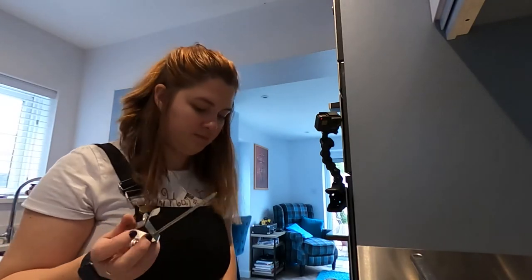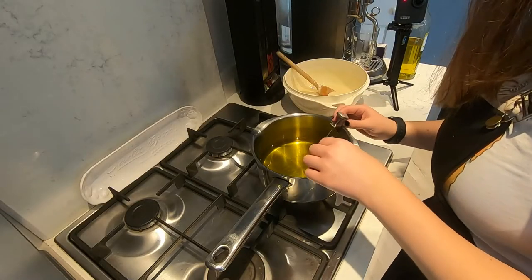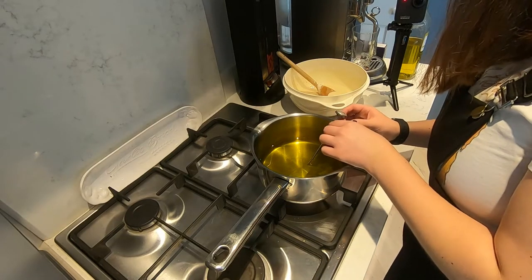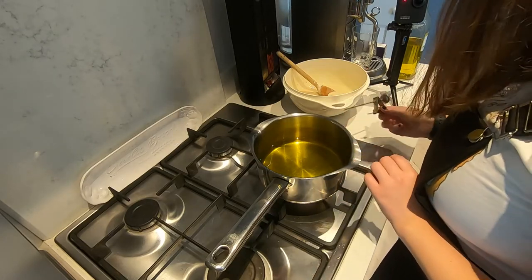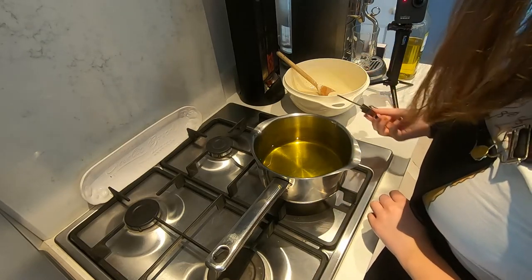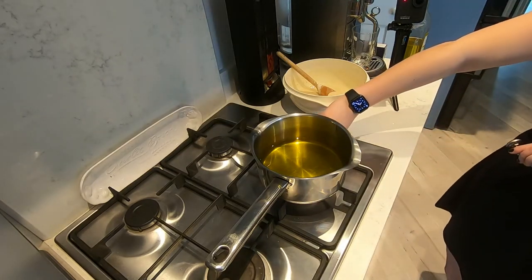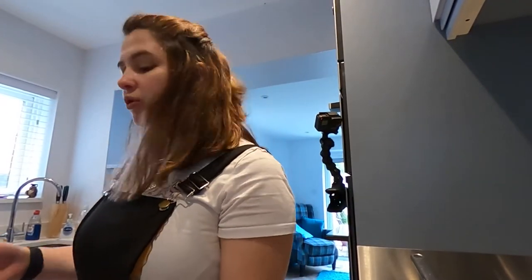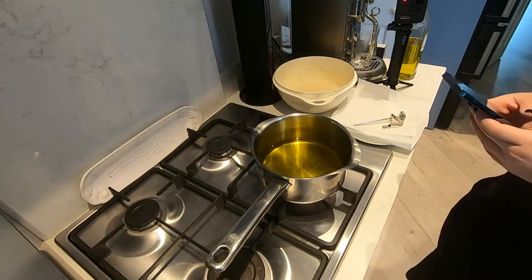Okay, so I'm gonna put this in here so we can get a gauge on the temperature, but I don't want it on the bottom, I want it in the oil. So it may just be better that I hold it. Putting it there, actually, that's gonna conduct all the hot stuff. So I need this one on. Okay, we'll just let that warm up, and whilst that's warming up, I'm gonna prepare a plate with a tea roll, kitchen roll, so we have somewhere to put them.